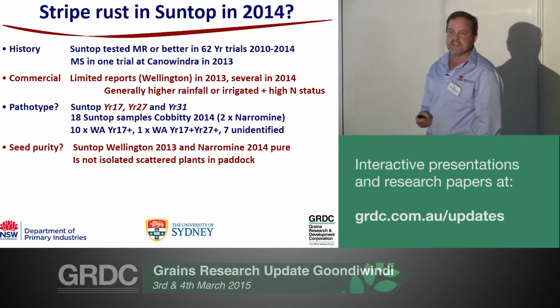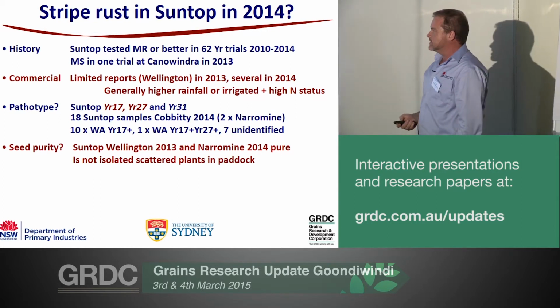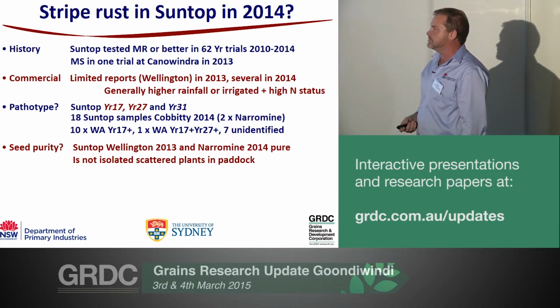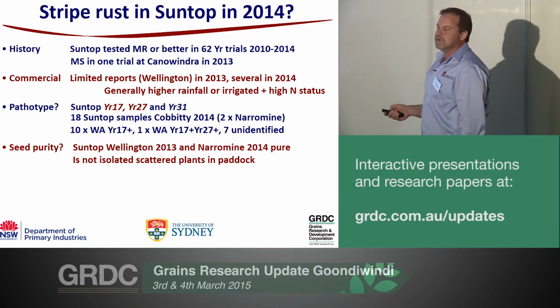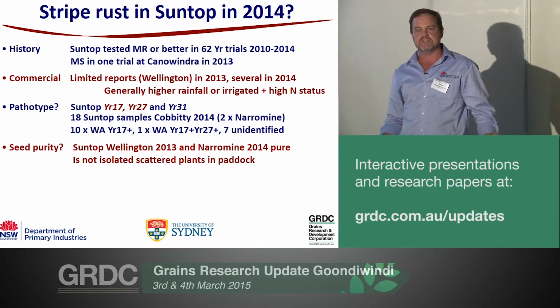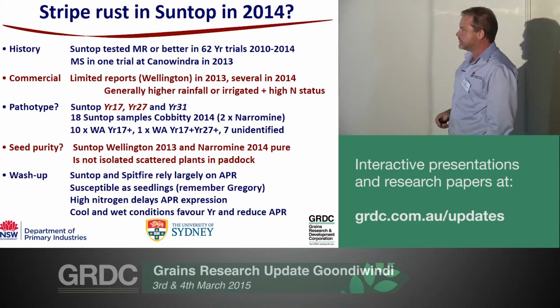We know that the stuff from Suntop didn't have impurities. It was 99.9%, which is the most they'll give you, Suntop, and it was definitely Suntop. We tested the Narromine stuff as well. It's pure Suntop. And it didn't really match up with a seed purity issue in the paddock. It tended to be bigger patches, so hot spots, where every plant was getting some level of rust on there.